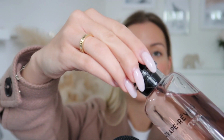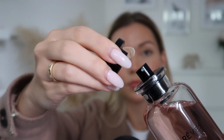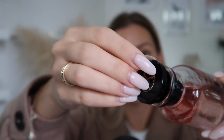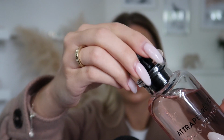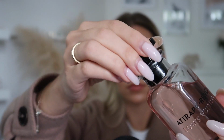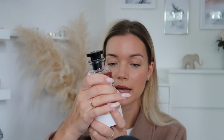You like it? You like this one? And of course the lid is very cool. It's sort of magnetic. Okay, I'm going to put this back into its little case. There we go. Okay, then the next one is one that I've had for maybe 3 to 4 years.